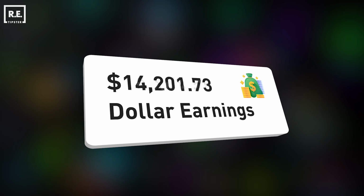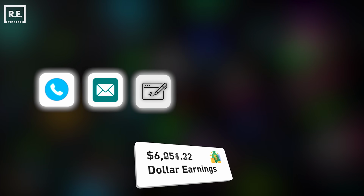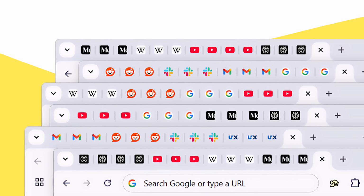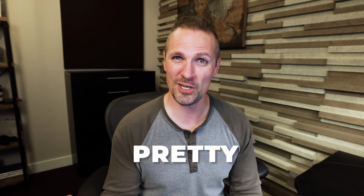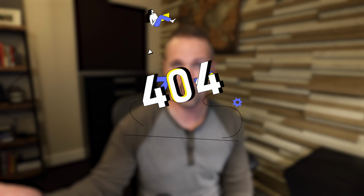Or maybe you're juggling a bunch of different expensive subscriptions for calls and emails and e-signatures and calendars and websites and automations. The list goes on, and it gets overwhelming. If you've ever had 50 different tabs open in the same browser, you probably know what I'm talking about. And let's be honest, a lot of times CRM software can be pretty darn confusing. And even when you reach out for support, it's nowhere to be found.